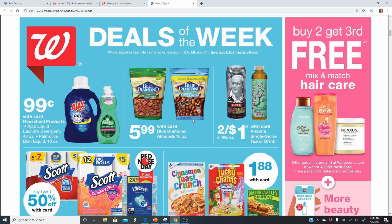So we are not expected to get any inserts from our Sunday paper on Sunday because it is Easter. So you don't have to worry about going out and getting a newspaper. If you get newspapers delivered, there will not be any inserts.